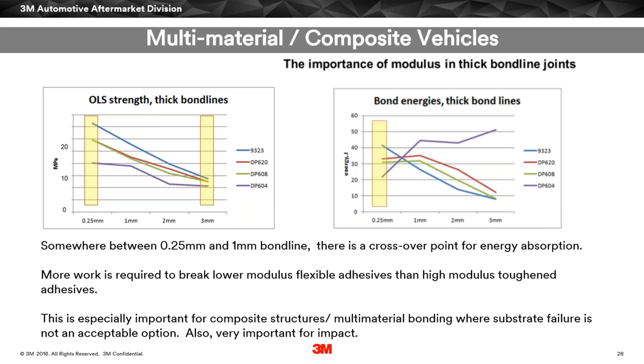But what's interesting here is I've got four adhesives listed, four frame adhesives, and they're listed on the graphs in decreasing order of strength. If you were doing the traditional bonding at thin bond gaps, 0.25, they're clearly differentiated in strength, overlap shear strength. You make the joint bigger, the gap gets narrower, so that's an interesting observation.